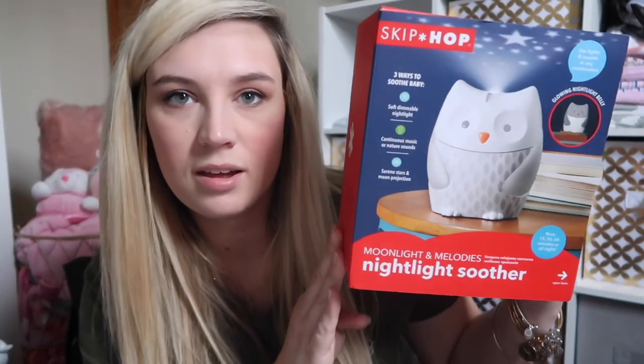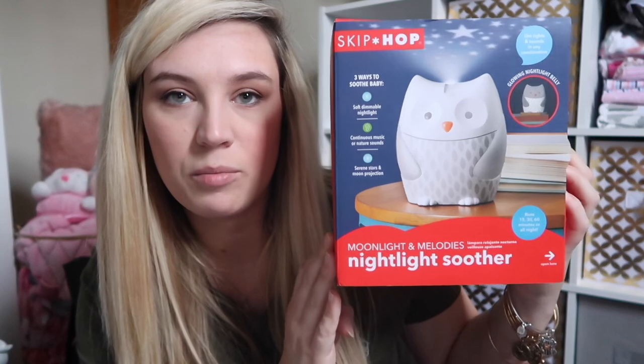It spins and it shows stars and moons on her ceiling, and she absolutely loves it. It has 3 different colors. It is red, blue, and green. And then depending on which setting you want, you can either just do the red light, the green, or the blue light. And then there's also different settings where it's blue and green or red and green, things like that.